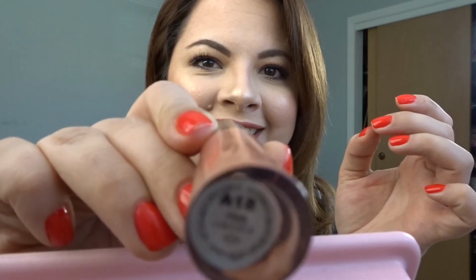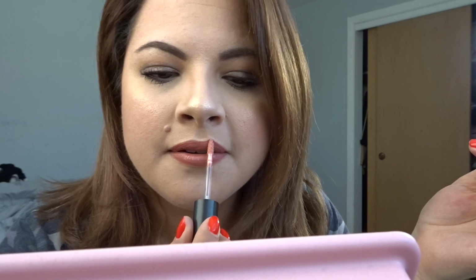I'm gonna take this MAC lip glass, and it's called like P-R-R-R. I'm not even joking. Focus. Okay. And this is a really pretty corally. I just put it in the center of my lips, just to give me a little bit of dimension. And to make the lips look really pouty.